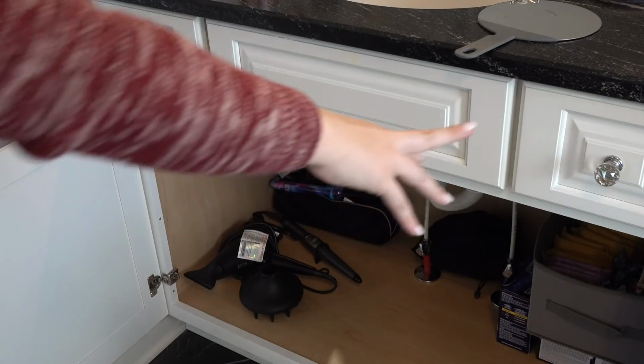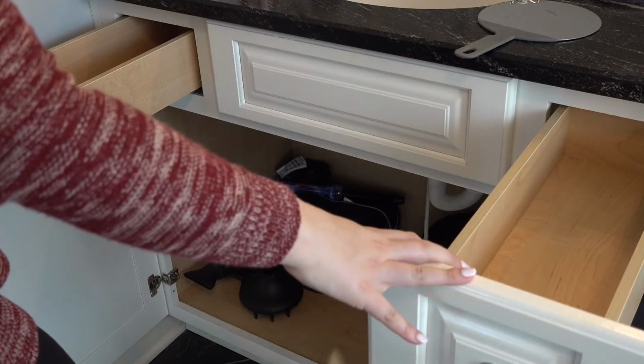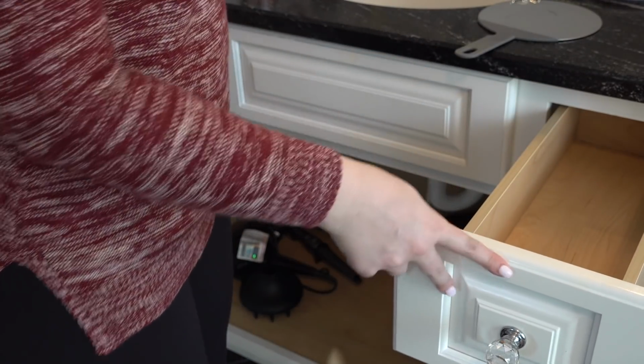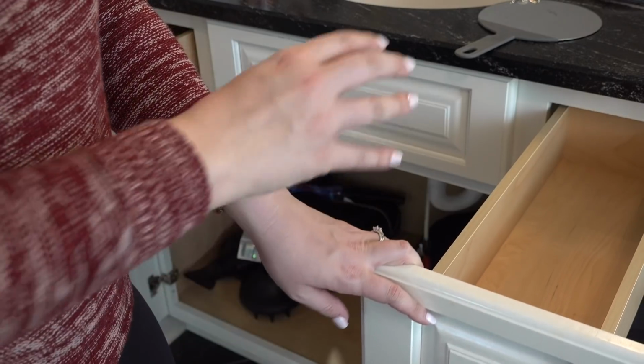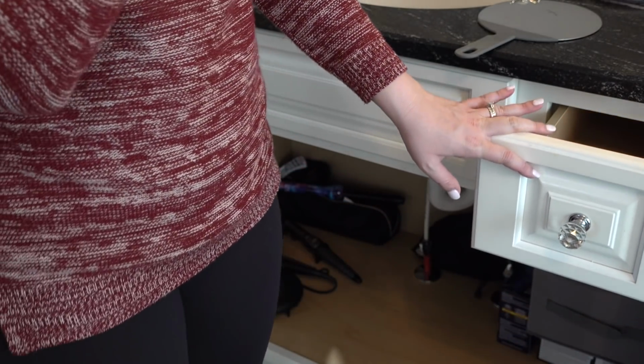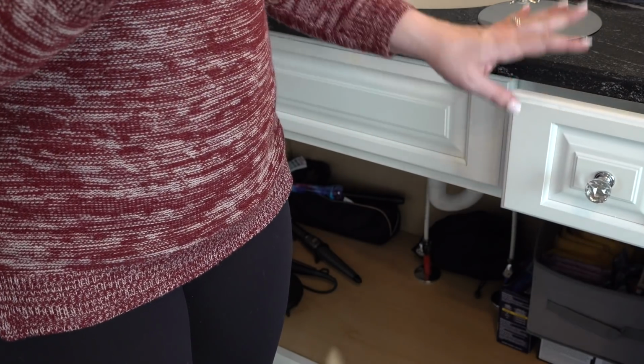I'm still trying to decide what to do with these up here. Obviously I need toothbrush, toothpaste kind of stuff close by. But I'm trying to figure out, do I want to put skincare in here instead and maybe put other things up in that upper area where I used to have skincare? So that's kind of what I'm grappling with right this minute.